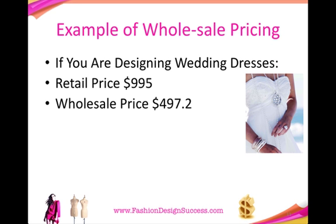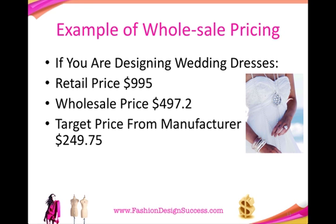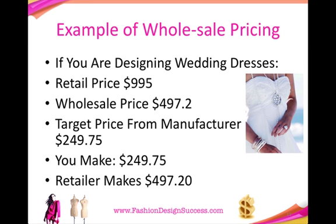Now, the price that you want to get from your wholesale manufacturer when you're actually inquiring about the pricing is a target price of $249. So this is 25% of the retail price, which is $995. Now, how much you make out of this sale is $249. So you make 25% of the retail price. Now, this is very industry standard across the board, no matter what label you do, whether it's accessories, children's wear, youth wear, corporate, high-end designer, or, you know, the low-end fast fashion. It's all the same. So the retailer makes $497 out of this price.